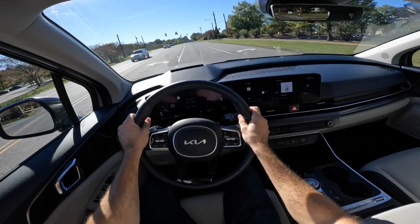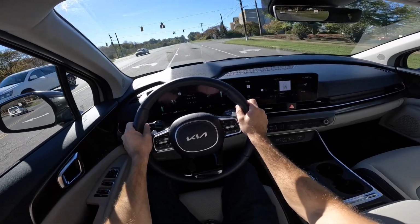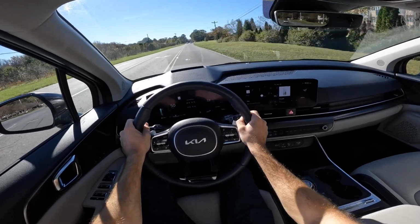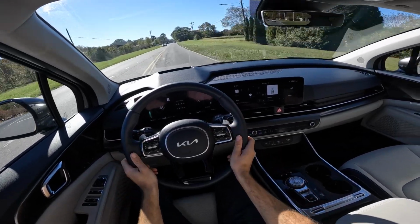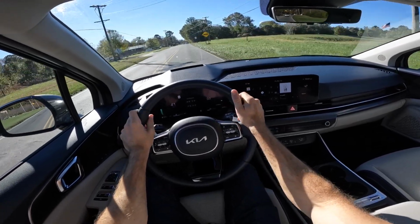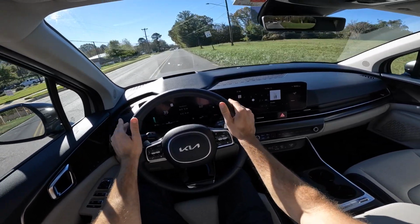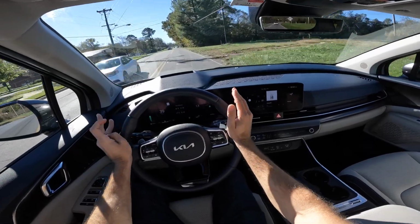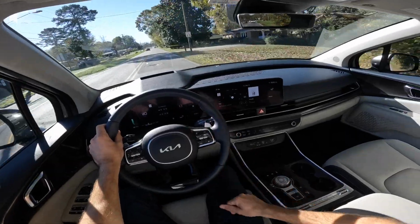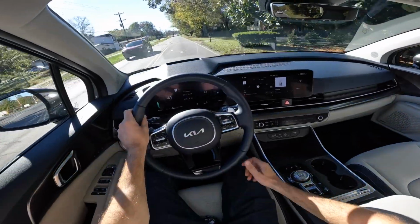And behind the wheel now for the Kia Carnival, we'll give it an acceleration. Definitely a good bit of power from this hybrid and turbo. Now, like I mentioned earlier, you can get a 3.5 liter V6 in the Carnival. It is just going to be a lower trim level. So if you are interested in that version, you will just have a lower spec for this. But this is what it's like now to be behind the wheel.